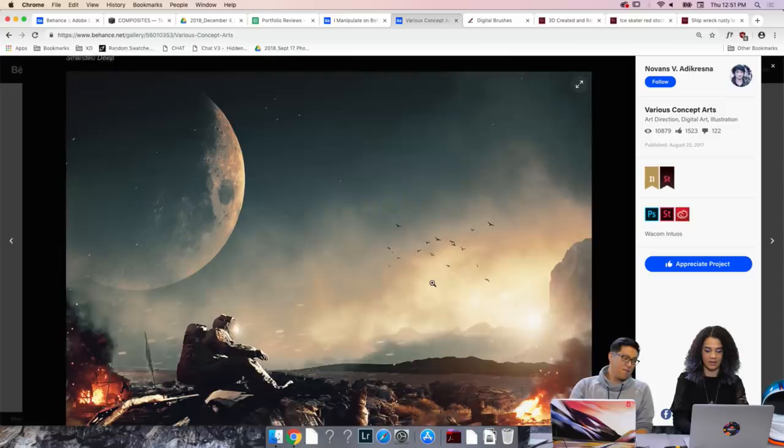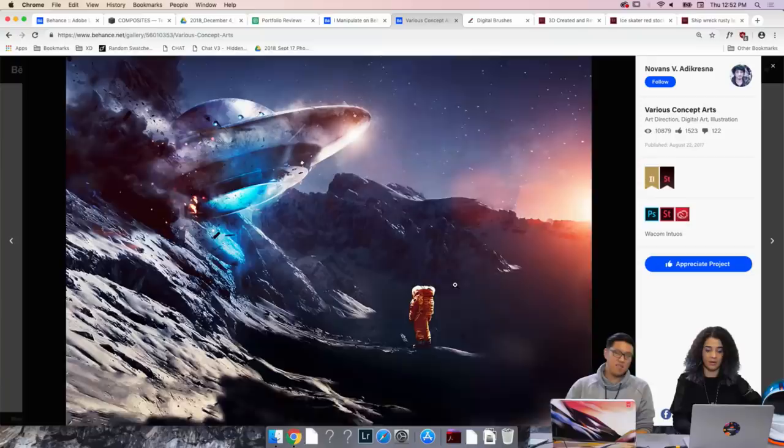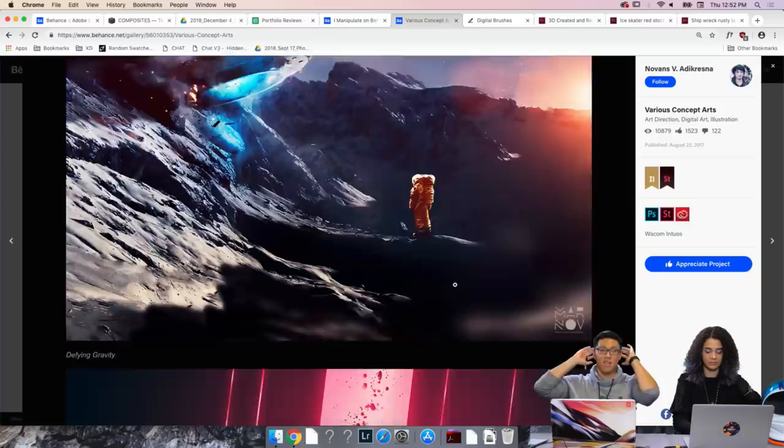I really like that one. Yeah, they're all really great. The use of color is really awesome. There's a lot of things that are great to look at on a bigger screen. Sometimes I'm a little down on social media because it's so small on your screen. When you blow it out to look at it, you get to appreciate every detail.